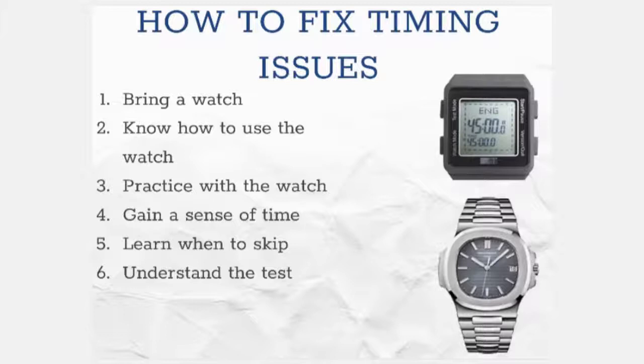You have the ACT watch there. I did not own that company, so I'm just promoting their product because I think it's good. That helps you keep time of your sections on the ACT in a digital and visual way. That is legal, and it doesn't make any noise, so that's why that's legal.